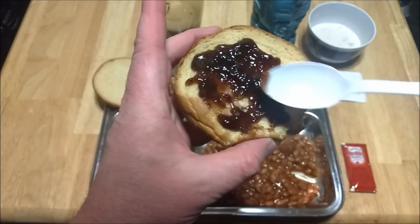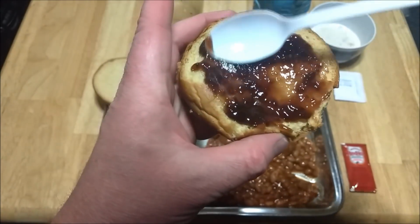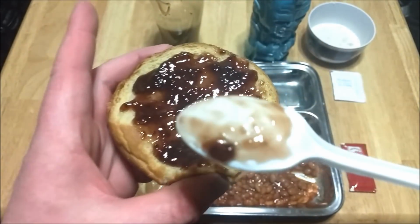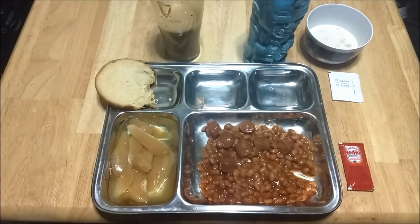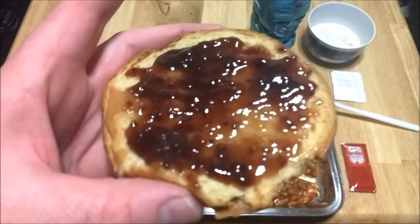I'll spread this around a little bit, and I do think I want to try it before I eat it as a jamwich. But I'm not sure I've had raspberry jam in a ration before. That's good. It's not too sweet at all. I think I'm just going to do this open face. Look at that.